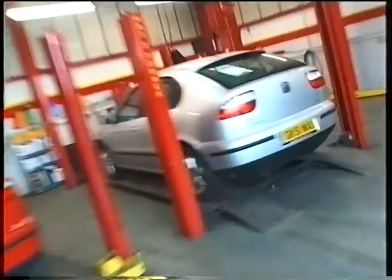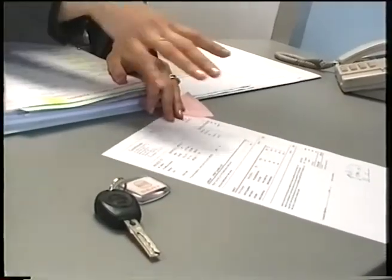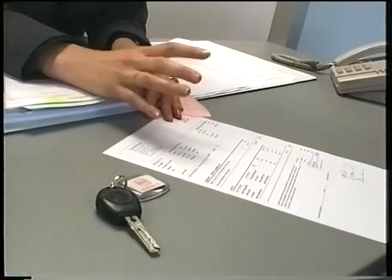Each Seat is given a 3-year warranty when new. We service obviously mainly Seats here. Servicing on MOT, when the car becomes 3 years old, we can run an MOT here. Again, our MOT inspector is one of the technicians who's been within the company for 13 years, so he's a very well equipped technician. We have a full Seat scheduled pricing available here.